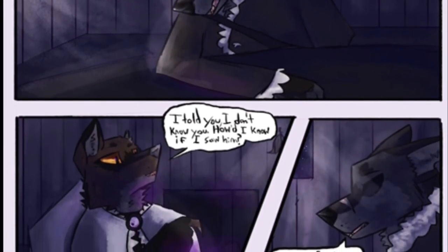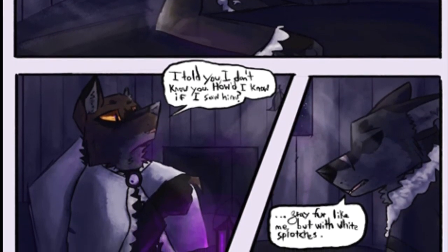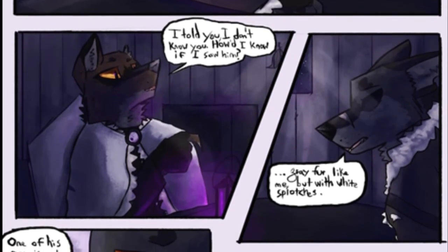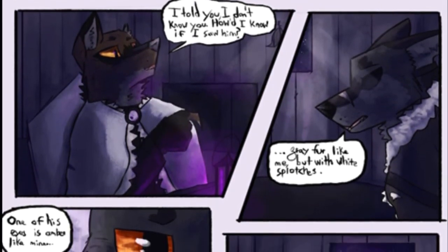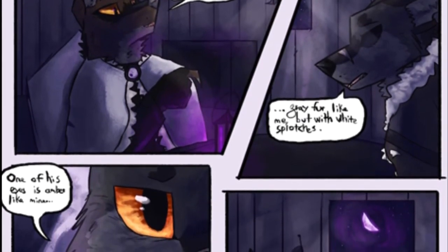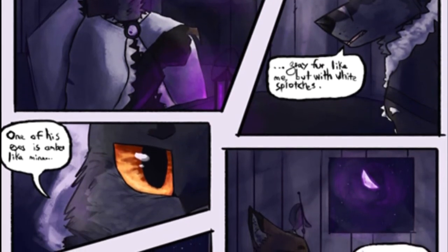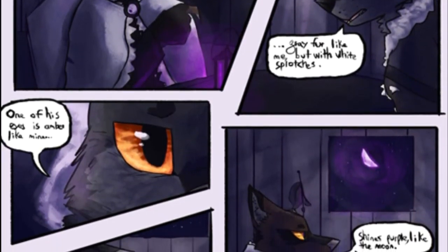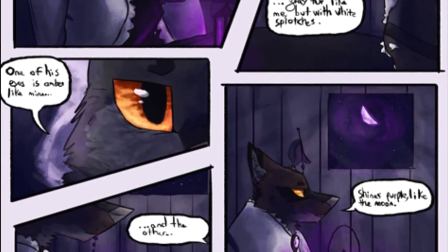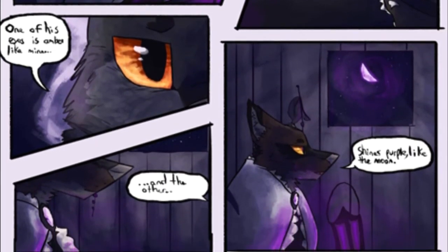It's a theory, and it has some vague backing, but it's a pretty dumb theory. Also, you'll notice, I really like this page here, but you'll notice that Garrett mentions one of his eyes being amber like hers, and I really like how it zooms up on that eye, but then Vera finishes, the other shines purple like the moon.